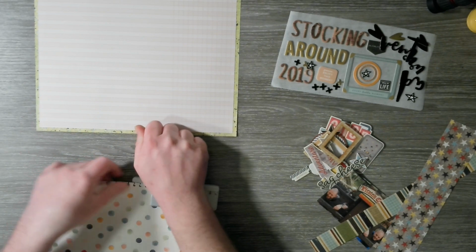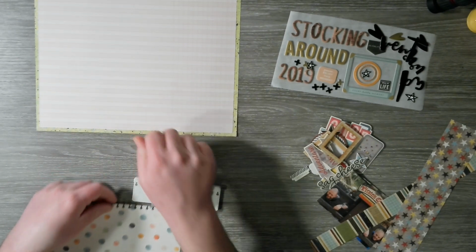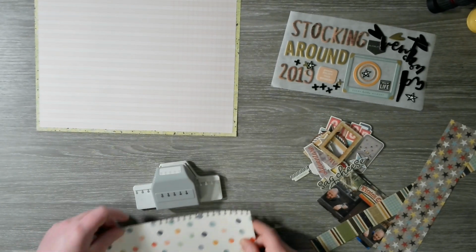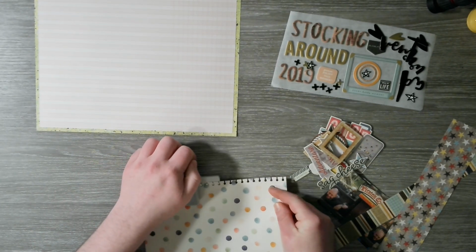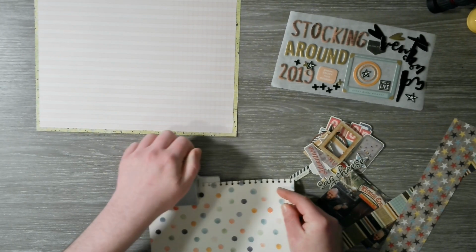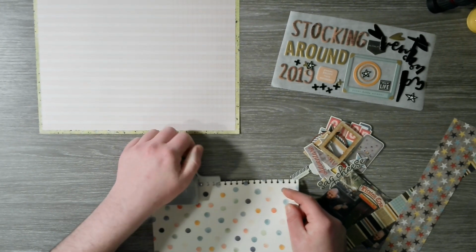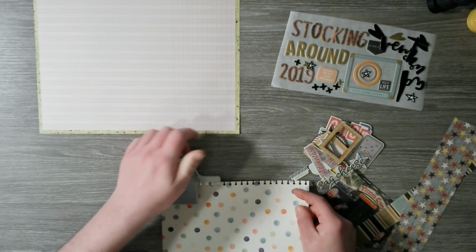So I've got this EK Success punch, and we're just going to punch along the top, like so. All the way along there. And then do the same. I always start in the middle, because then you know you're roughly going to get it looking how it should. Or at least that's the plan.